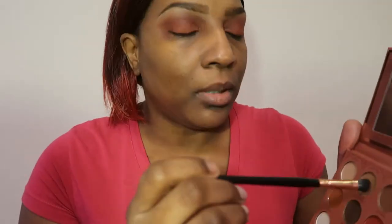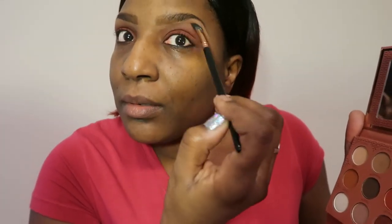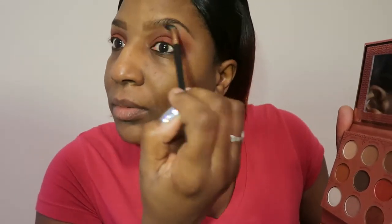I'm just going to hit it right there. Okay. Let me look at my hand in the mirror. And y'all, I'm happy with that eye look. Y'all know I like simple. I don't really do a whole lot of bold colors, but I'm trying different stuff this year, y'all.